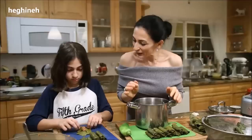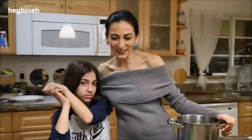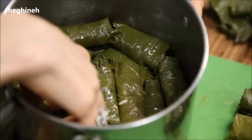Okay, and my beautiful Lucine agreed to help me, and she wrapped quite a few tolmas. And Lilith was helping me too. So you want to have some helpers when you don't have too much time to wrap tolma. And you're gonna arrange it nicely in a pot, just like this. It has to be in a nicely arranged design, right, Lucine?